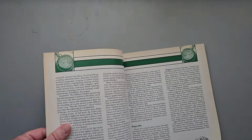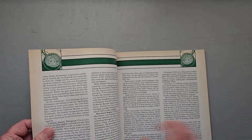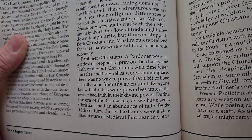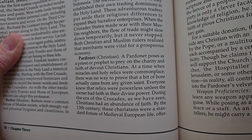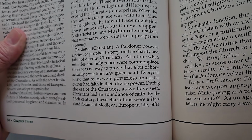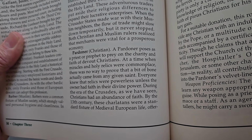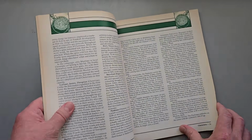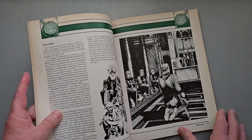Okay, and then Pardoner, which is the rogue kit. It's kind of fun. It's a different idea. So the Pardoner poses as a priest or prophet to prey on the charity and faith of devout Christians at a time when miracles and holy relics were commonplace. There was no way to prove that a bit of bone actually came from any given saint. So they're charlatans, essentially, just presented in the context of the time.